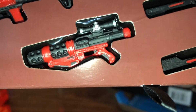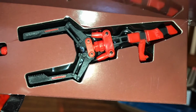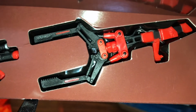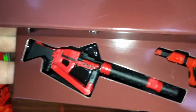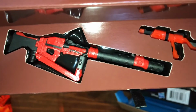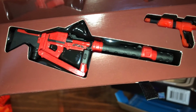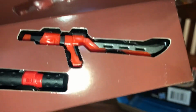That looks closer to a regular Stormtrooper rifle. And this looks like, I don't even know. I don't know what to call that. It looks like tongs or something you'd grab somebody with. And then there's 2 more weapons on the other side that pull out. So we've got a big rifle here, very similar to those rifles that we had with the stands from the previous games, the previous troopers.